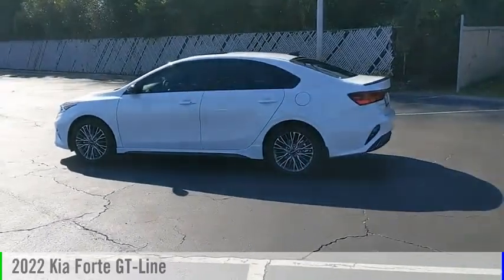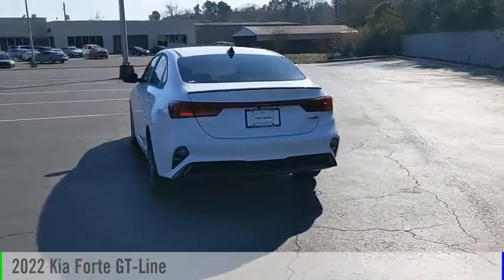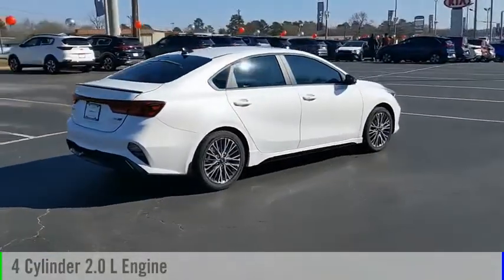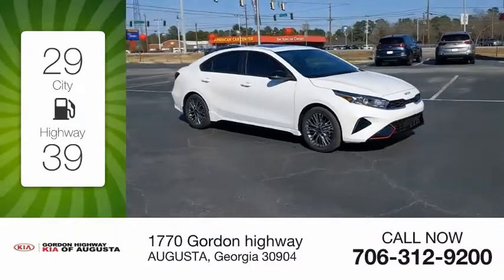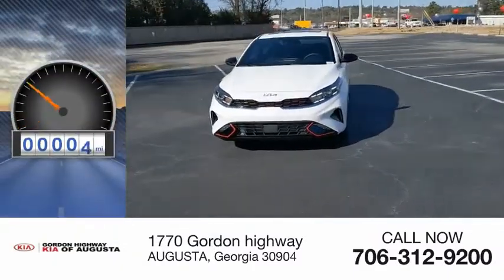Make a great choice today with the 2022 Forte. This vehicle is powered by a front-wheel drive, 4-cylinder, 2.0-liter engine, and comes with a continuously variable transmission. Great fuel efficiency saves you money by requiring fewer trips to the gas station. This vehicle has less than 100 miles.